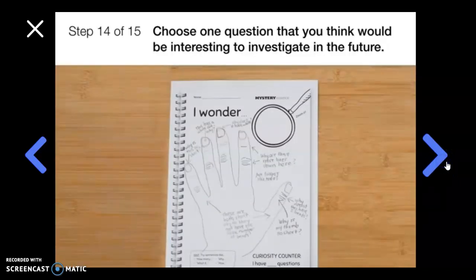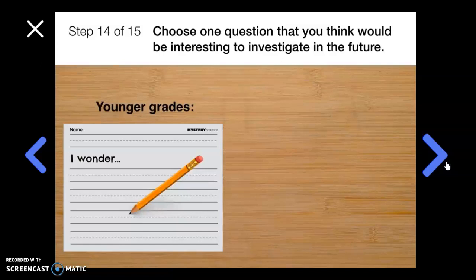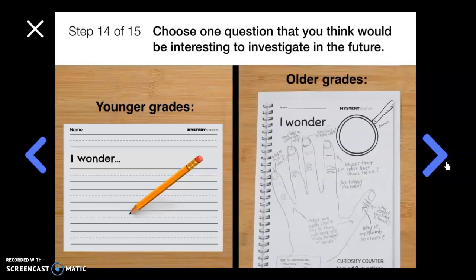Now that you've come up with all these questions, it's time to think about which one you are most curious about. Choose one question that you think would be interesting to investigate in the future. Younger students, your teacher will give you another sheet of paper so that you can write down your favorite question. Older students, look at all the questions you already wrote and circle the one that you're most curious about. Do that now, please.